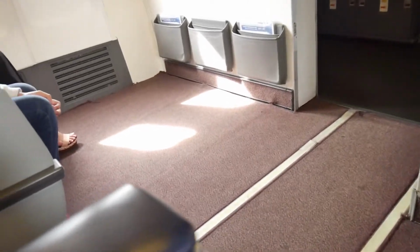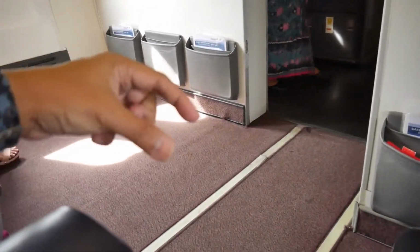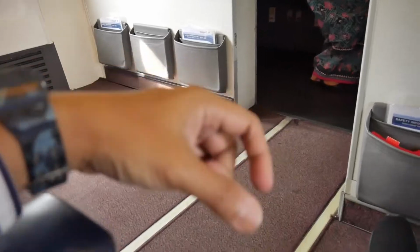As you can see, the seat's also fabric because this is a slightly older plane. Plenty of leg room though. They have a bigger leg room. See? Additional leg room.